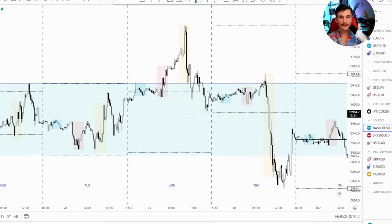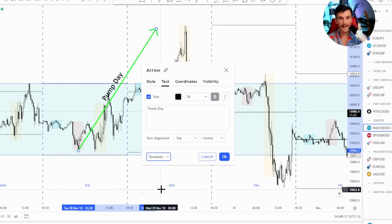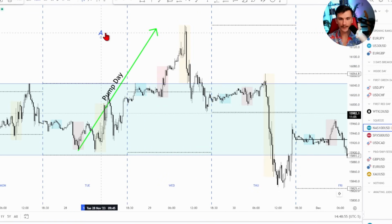One of the properties of that setup is you must have a large pumping day. That is part of the equation. If you want to think of it like a math equation, A plus B equals C. And you cannot get a C without both A and B. So if I were to label this off, we have this large pumping day, which actually took place over the course of 2 days, Tuesday and Wednesday. But this overall is going to be your A. All right, we've got A right here.